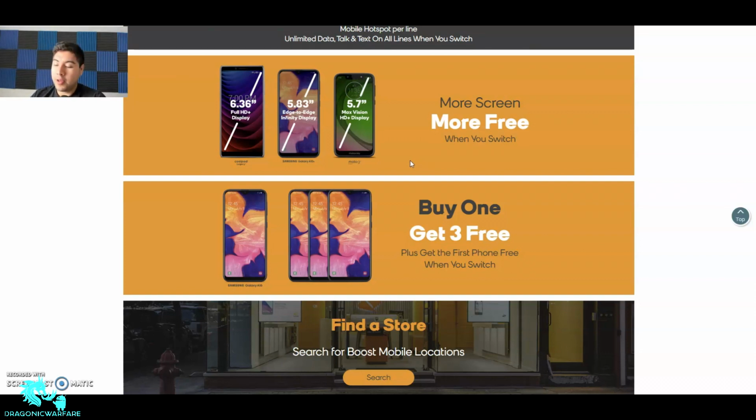I don't know about you guys, but I have my CoolPad Legacy right here. I love the phone. Very big screen. It's a 6.3 inch full HD plus display. It is 1080p, so you can watch videos in 1080p, which is very nice if you're looking for media consumption. That's the one I watch Hulu, Netflix, and YouTube on. It's amazing.